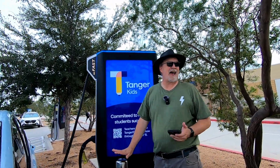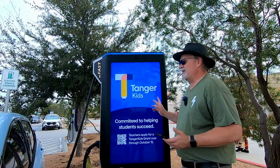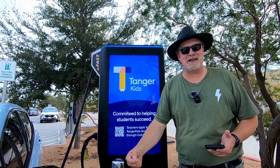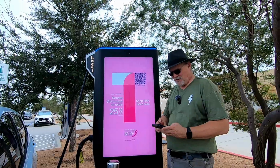Now these are subsidized by ads, and the DC fast chargers are not free. They charge 47 cents per kilowatt hour after the first 30 minutes. So you can DC fast charge for free for 30 minutes on this unit. And so that's what we're gonna do.